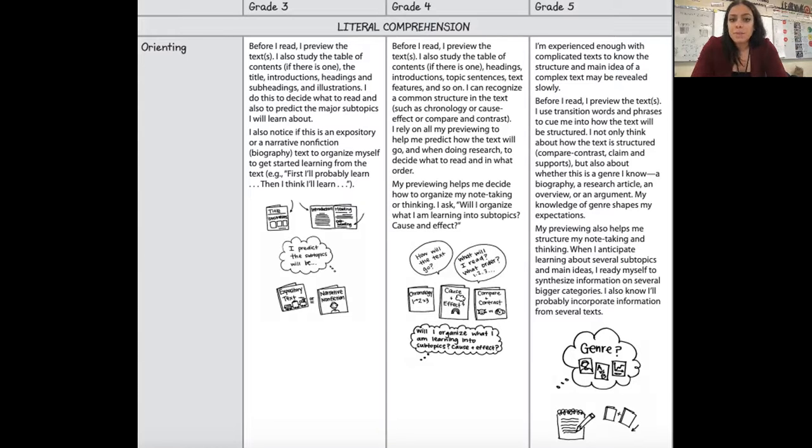You're relying on this previewing to predict how the text will go, and when doing research, to decide what to read and in what order. So it helps you decide how to organize your notes. Am I doing cause and effect notes? Am I using certain subtopics, right?